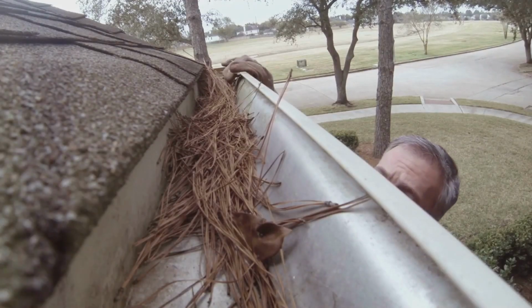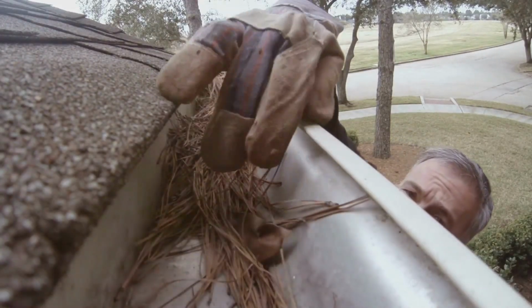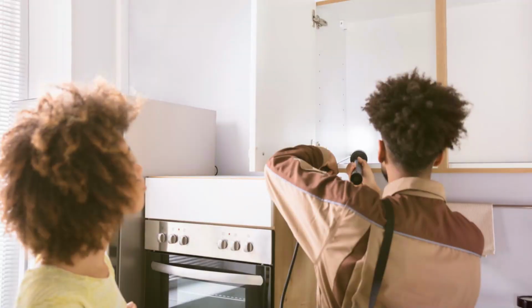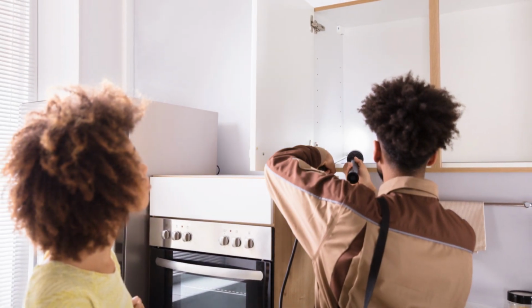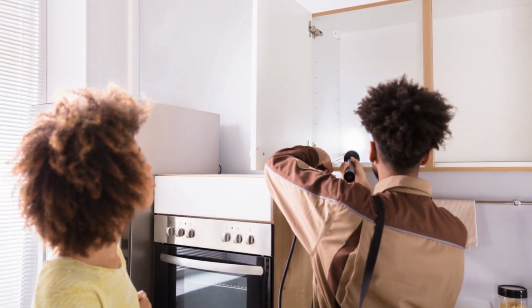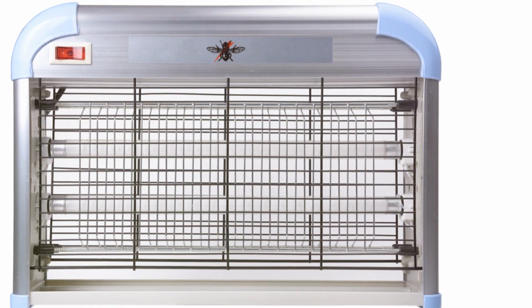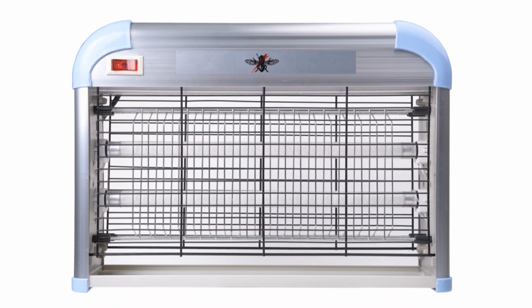Ensure that your gutters are clean and free of debris to prevent water accumulation, which attracts pests. Also, consider using gravel or rock instead of mulch, as mulch can provide a breeding ground for insects. For those particularly persistent pests, pheromone traps can be an effective solution. These traps use synthetic pheromones to lure pests in and can help monitor and reduce pest populations.